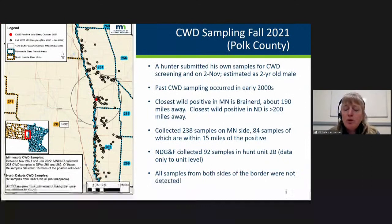The deer that I mentioned in Polk County was actually a sample submitted by a hunter on his own from his daughters' deer during youth season. They submitted samples to Colorado State University. And lo and behold, one was found positive for chronic wasting disease. This was in the Red River Valley, right on the border of North Dakota.